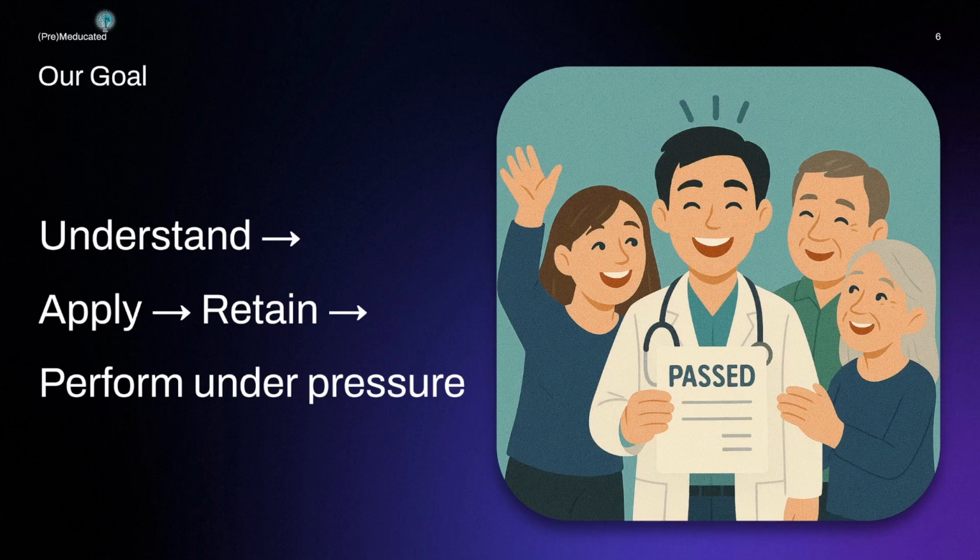And lastly, we need to perform under pressure. Test day is always a little anxiety inducing. And that's why I recommended earlier that you practice with testing conditions. If you're preparing for COMLEX, you better be ready for 2 hours of work, a 10-minute break, 2 hours of work, and then a 30-minute break. And then you do it all over again. If you're preparing for USMLE, it's 1 hour on, a 5-minute break, and so on and so forth.